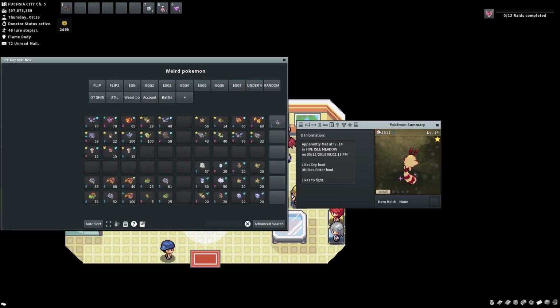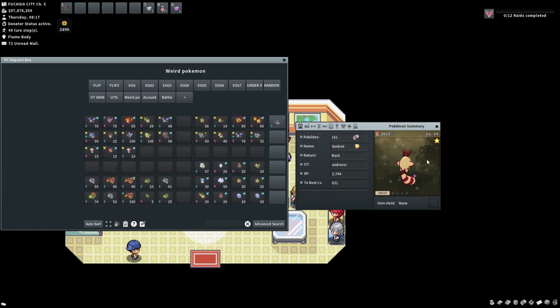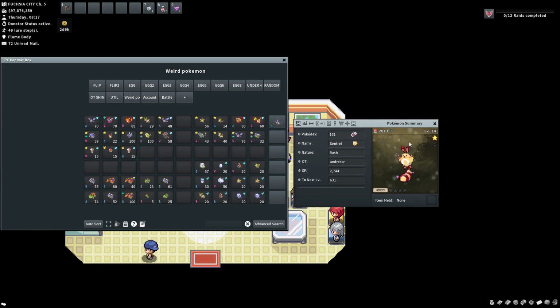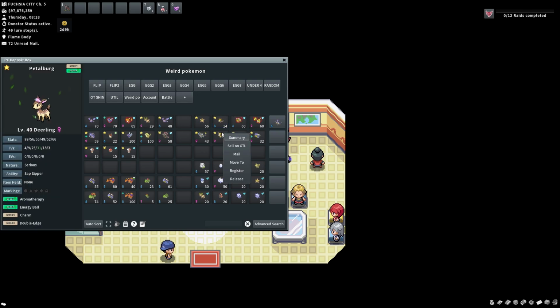And then what's really cool about this is that it has absolutely no XP on it. So since 2013, this thing has been sitting in a box, which is absolutely insane to me, how you can go all that time without training your Pokemon at all. This would be the most mint condition old Pokemon that I have, I believe. This is a pretty crazy one. Okay, so that's that.